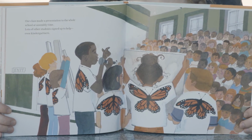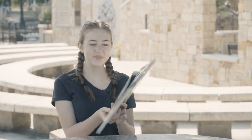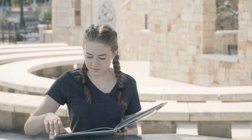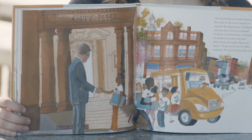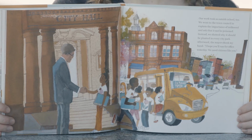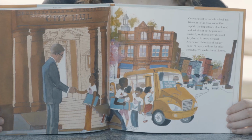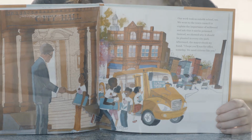Our class made a presentation to the whole school at assembly time. Lots of other students signed up to help, even kindergartners. Our work took us outside school too. We went to the town council to explain the importance of milkweed and asked that it not be poisoned. Instead, we showed why it should be planted in every city park. Afterward, the mayor shook my hand. "I hope you run for office someday. We need citizens like you."